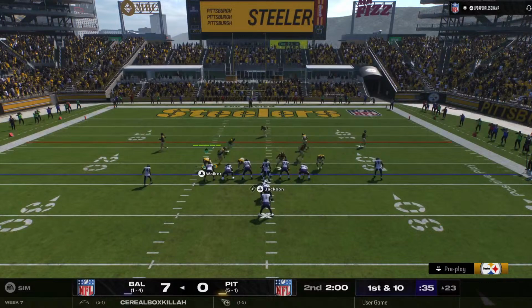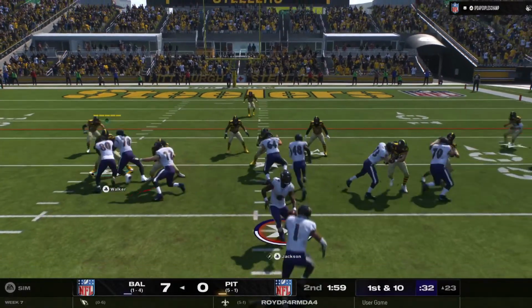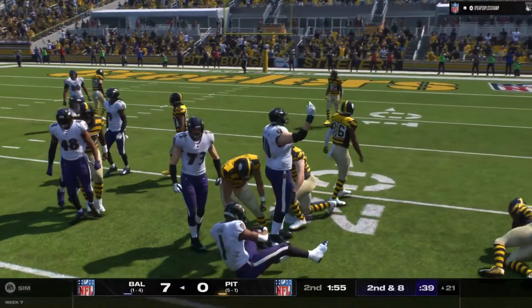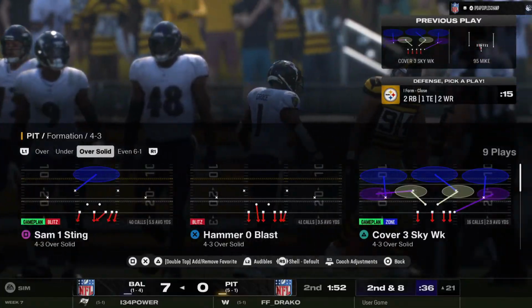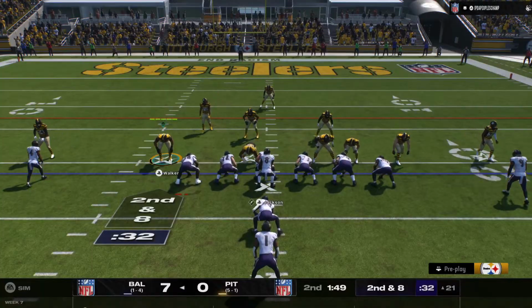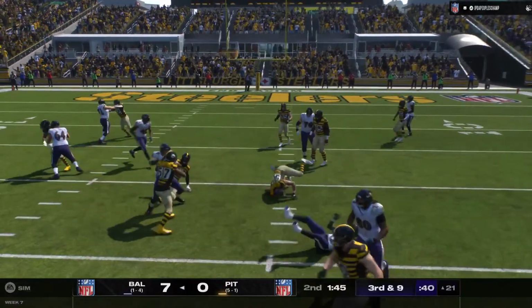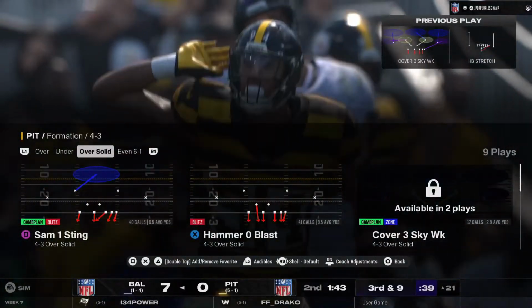Here's 1st and 10. Handoff here, up the middle. And a short pickup down to the 21. Back to the ground. He'll get it again. And that one shut down pretty quickly. He'll get back to the line of scrimmage.